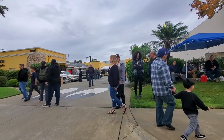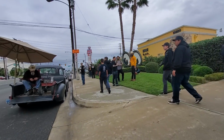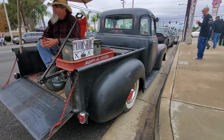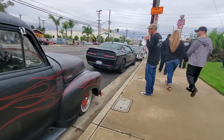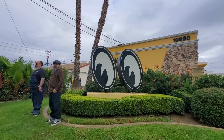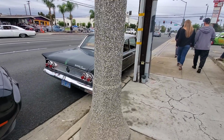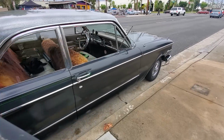There we have the entrance to Mooneyes. We'll be back. We'll go in there a little bit. So I'll walk through here and get the rest of these cars. Look at that. It's got a shade tree. Cool. Moonshine. And look at that. Here we are, right here, famous Mooneyes, Santa Fe Springs, California. On DanoLive. So yeah, Mercury Comet. How about that?